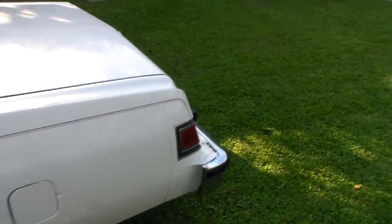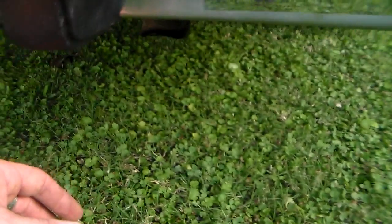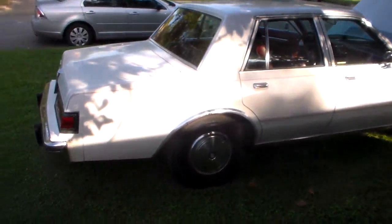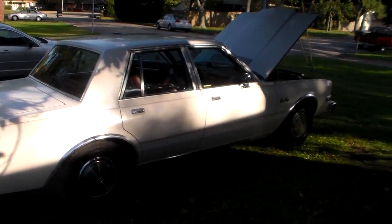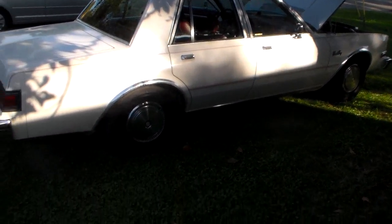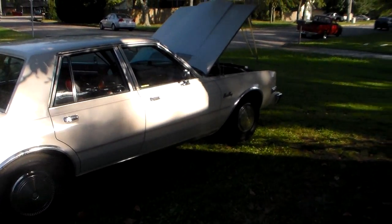We went down there to get it running the other day. This battery was stone dead. And it ran good, but it runs like it'd been sitting in quite a while. You step out on the gas, and it's like an old carbureted car. It's just not been driven much.